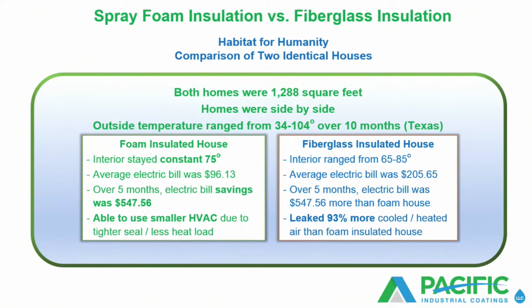Comparing that to the fiberglass side, the interior foam home ranged from 65 degrees up to 85 degrees, so they had quite a temperature flux. Their average bill was about $205, and it did cost them $547.56 over the cost of the utility for a house that had foam in it.